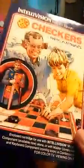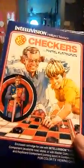Okay, well, I was looking at some of these games. They're in really good shape for being almost 40 years old. Some of them don't even look played. Now this one, the box is a little worn, but hey, like I said, they're almost 40 years old.